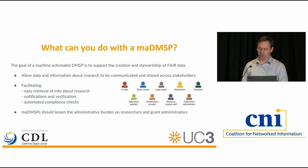It is also because we want to facilitate change. We want to make it so that information about research projects is more easily retrievable. We want to create systems that are based off of primary sources of the researcher's plan to understand and be notified and to verify what's going on in research.